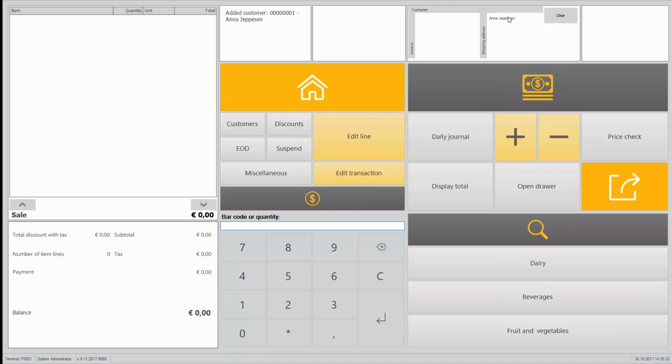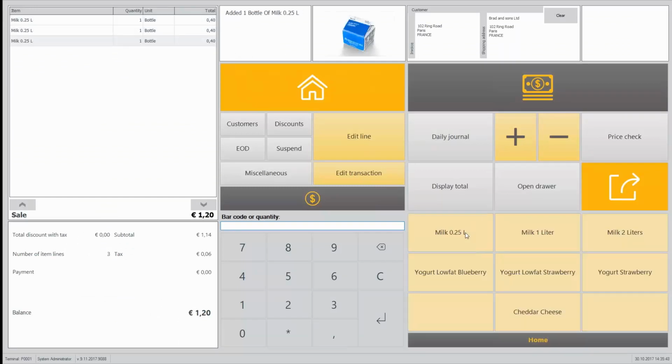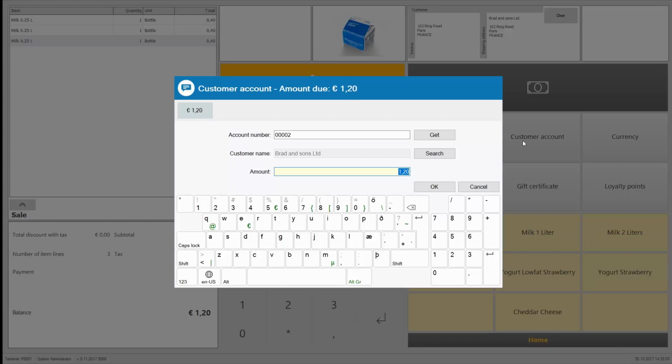A customer can have an account, and you can have a credit limit. Now my POS is set up so my customers don't have a credit limit when they're created on the POS, but that's something that you set up. So I'm not going to use my customer, I'm going to use any other customer. Brad & Sons went shopping, and they want to invoice this to their account. So I'm using the payment option of customer account, and the customer was already on the transaction, so I don't have to look for it, and I'll just add this to their account.